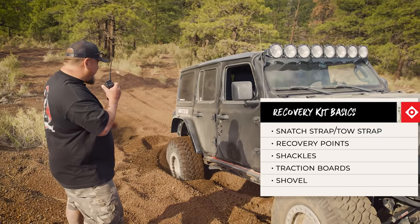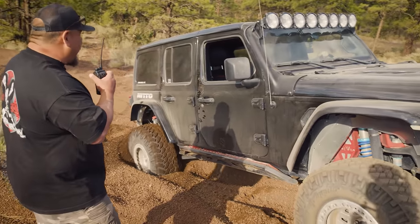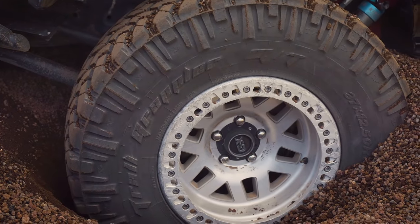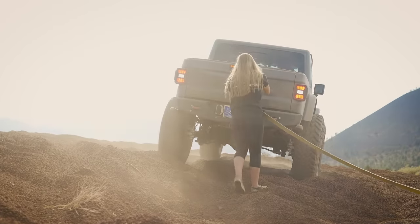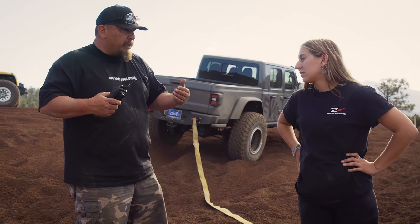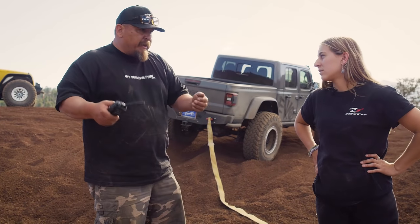That's not a good sign. So when you're like that, that's when you're gonna get a shovel out and you are digging. You're high centered on your diff. So yeah, let's stop it, put it in fire. Okay, stop it again. You're gonna apply a little bit of power. I'm gonna have to give you a little bit of a jerk to get the high centered axle off, and then we're gonna keep going.